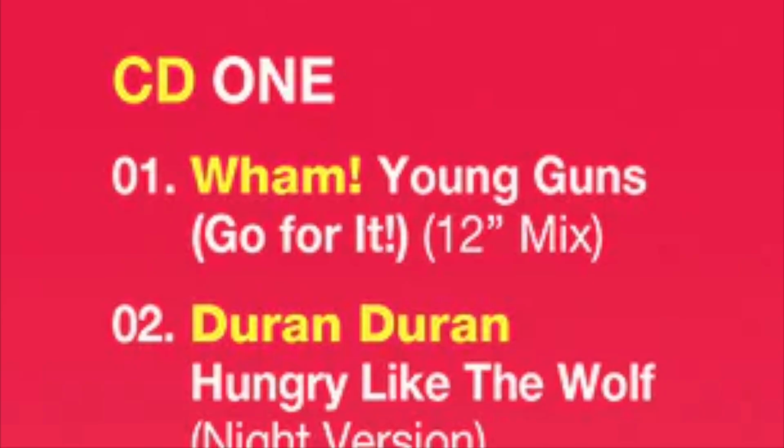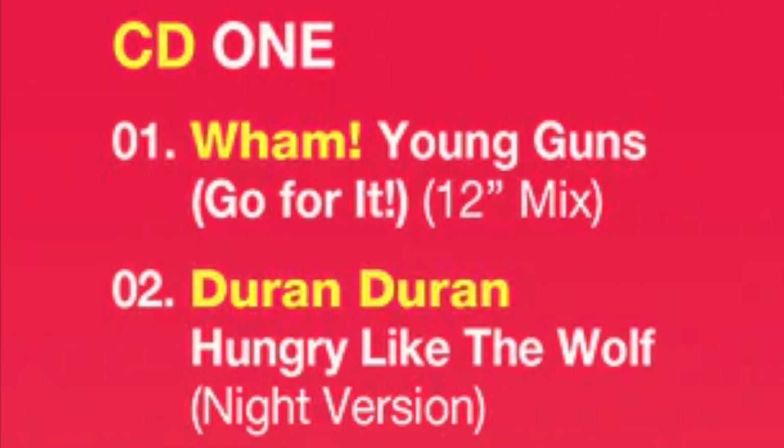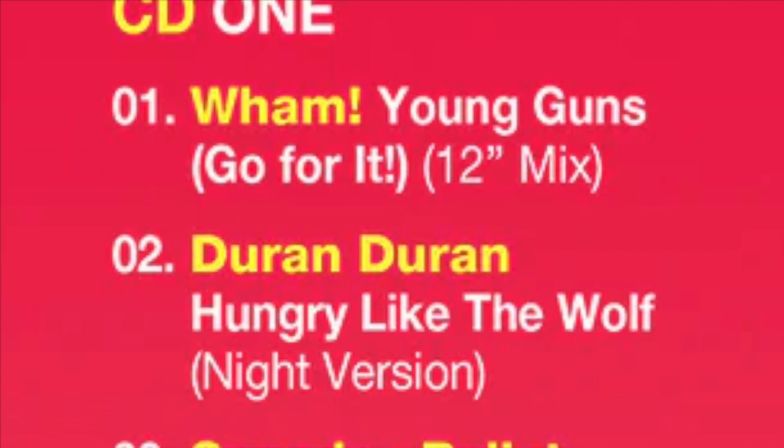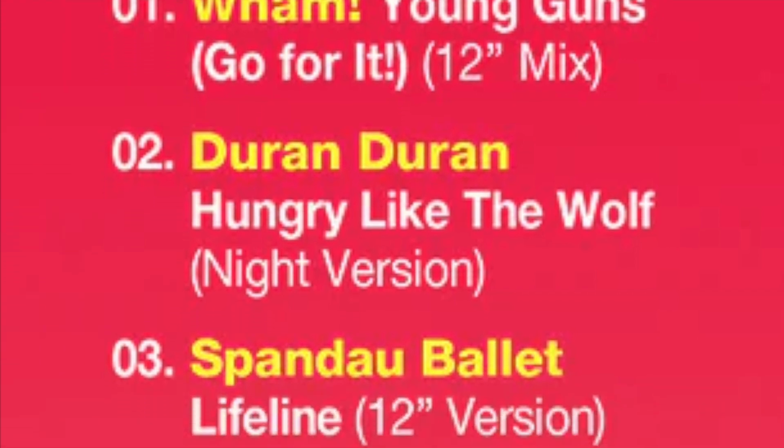So CD1 kicks off with Wham and Young Guns, Go For It, the 12-inch mix. You'll find me saying 12-inch mix a lot because that's the whole premise of the album, so if it is just a 12-inch mix or version, I won't mention that subtitle.